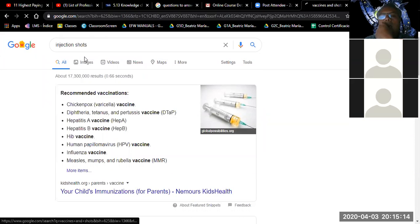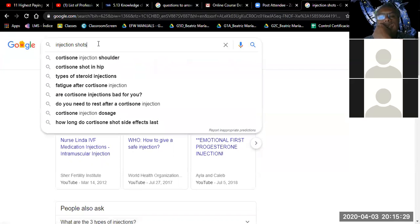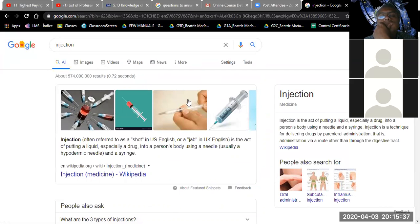Injection, yes, that's what I was going to say. An injection is this. It can be the process, and it can also be the item. Like we call jeringa. Exactly the image that we are seeing. I can understand the sound of skin breaking, the clicking sound.